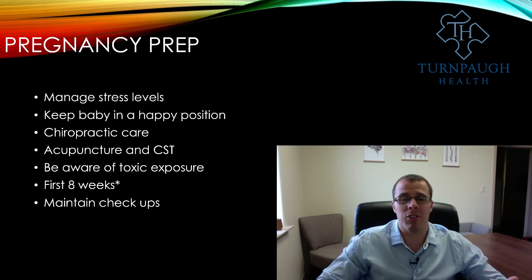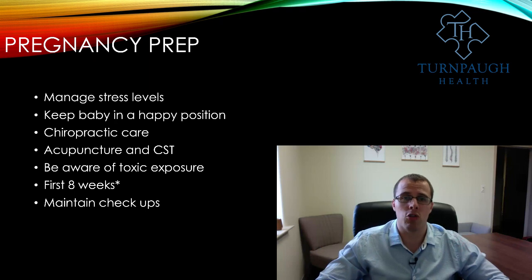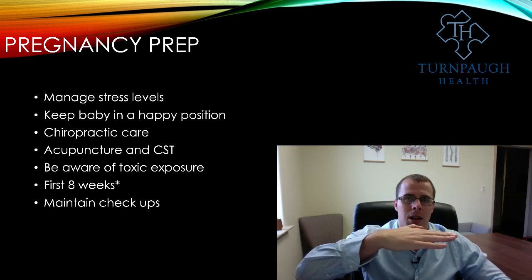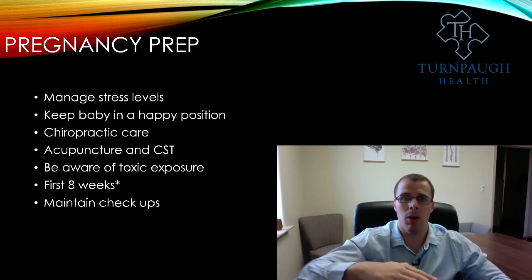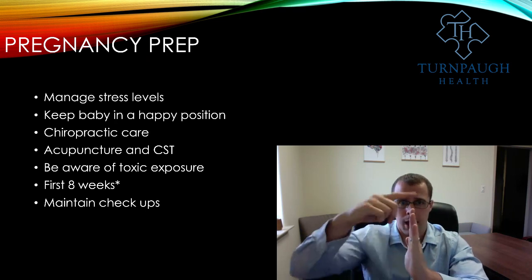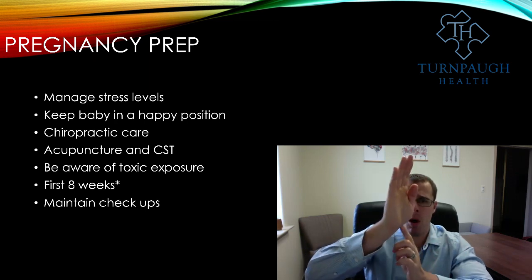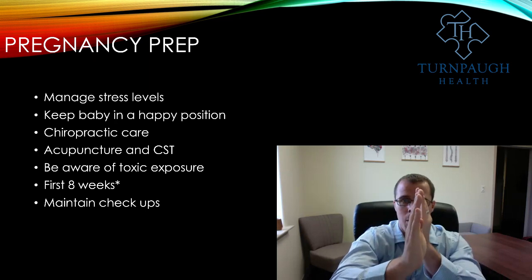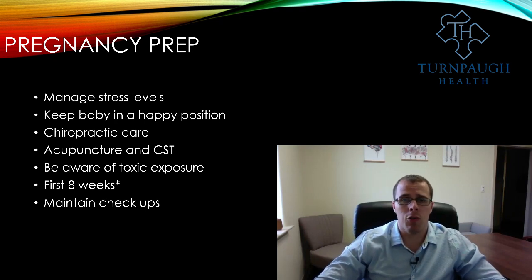A breech baby is basically if they're bottom first, they're delivering bottom first. Also, you can have a transverse baby, so the baby is laying long ways across the belly. So if this is the belly, head's here, feet are here, a transverse baby would be looking like this. And then a breech baby, if my palm here is the butt, their butt would be down instead of the head being down, which is the correct position for delivery.